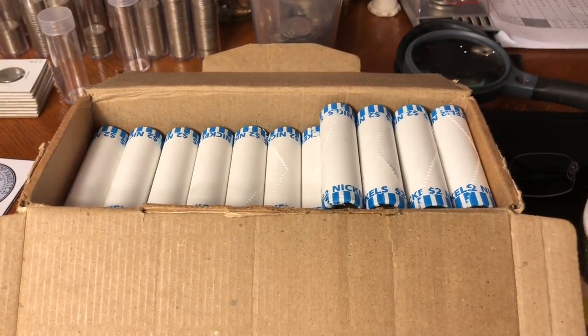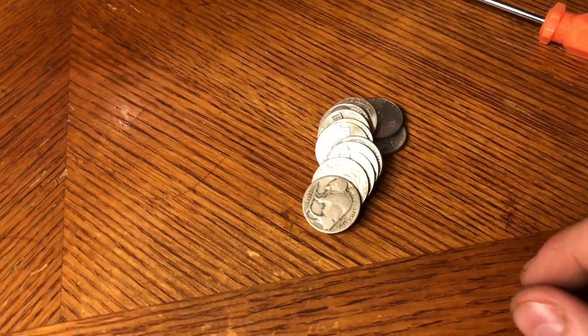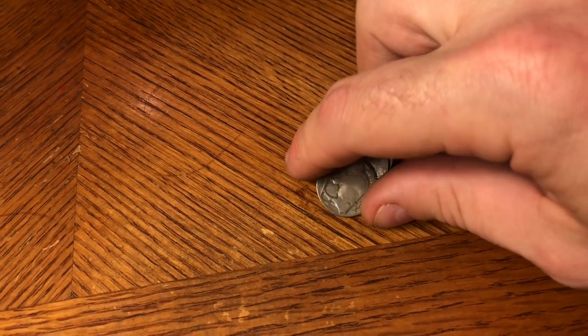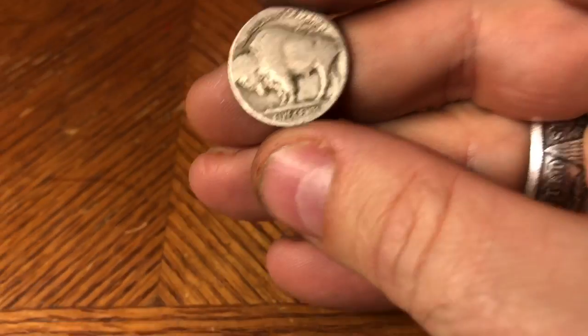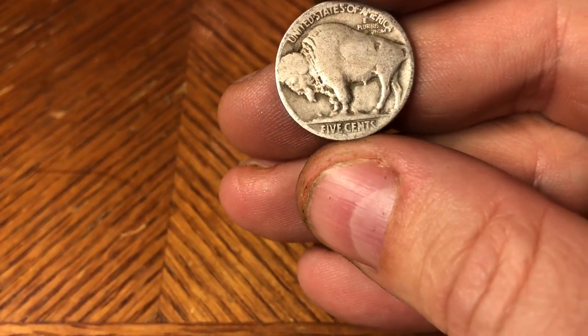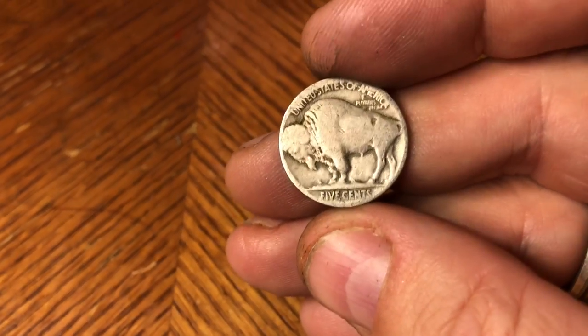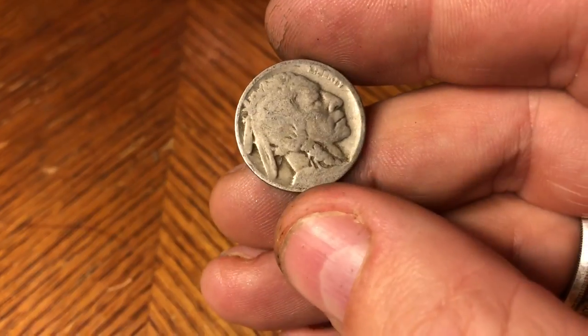All right, guys, we got a good sign here. We're in our 6th roll, and we're sorting through them, and look what popped up. Looks like there could be a mint mark on there. Looks like it probably is a D. That's a good sign. It's a little worn, so I'm thinking it's not going to have a date on there.